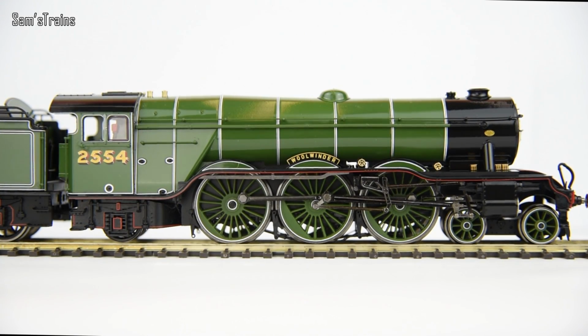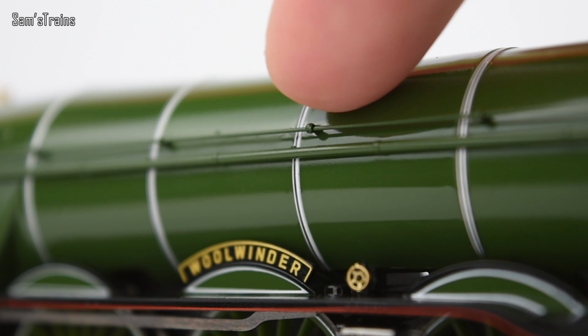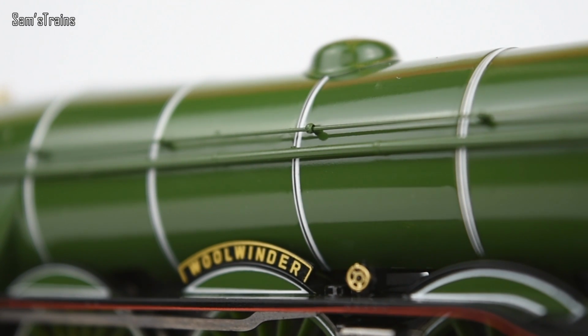So to start with then, we'll have a close look at the livery, which is of course the main attraction with this particular model. And as you can see, the gloss finish is just applied in such a superbly uniform way. I would love to know how they managed to do that at the factory, where these are mass produced, to get the varnish on there just so evenly. I'd love to know how it was done.